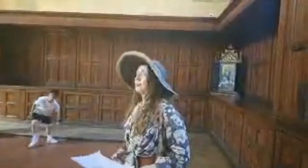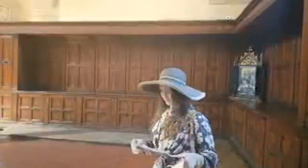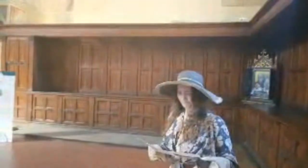Yes, excellent. Welcome, dear viewers. Here we are in the sacristy of Santa Croce, just admiring the works by Cimabue. The next one is frescoes by Giovanni da Milano, 1363 to 66.